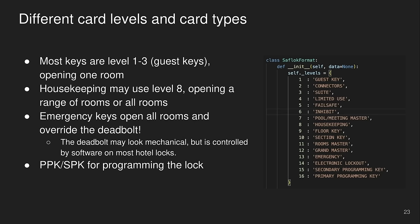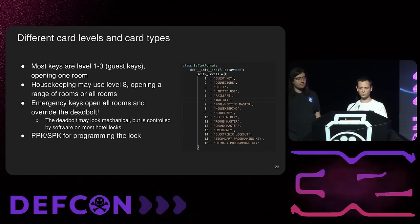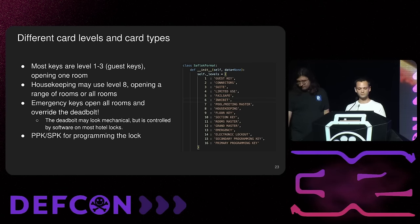So as I mentioned before, multiple card levels and card types. Most of the keys you will get when you check into a hotel will have lower levels, so guest keys, connector keys, suite keys, and so on. And they typically only open a single room in the property. Then there's more special cards, like housekeeping keys, that typically open a range of rooms, so maybe a floor or a specific tower in the hotel.